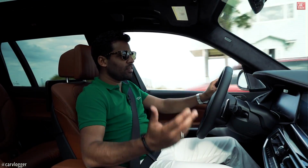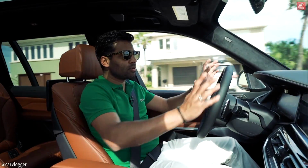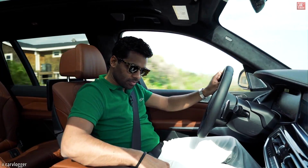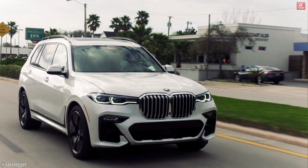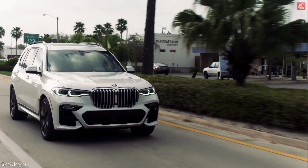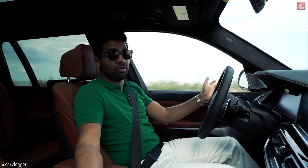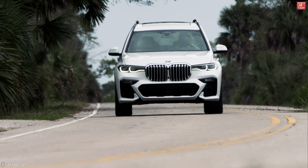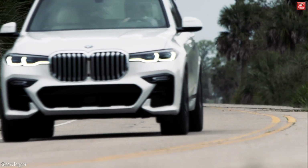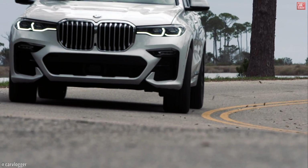But how is this 50i driving? So I'm driving in sport mode, because on comfort mode, well, let's first talk a little about comfort. Let's put it in comfort, everything on silent, and get the most comfort of the X7. It's a big SUV, that's for sure. It's like the biggest SUV BMW has ever produced, with the biggest grille. Maybe the 7 Series is even bigger. For me personally, the 40i and this 50i are one of the most comfortable experiences in an SUV I've ever driven.